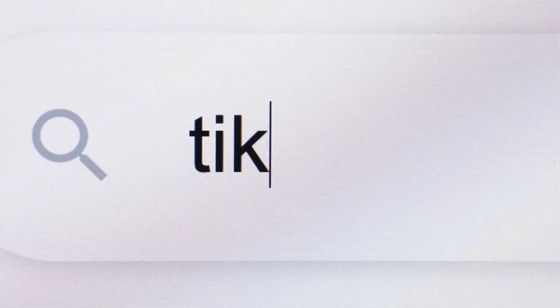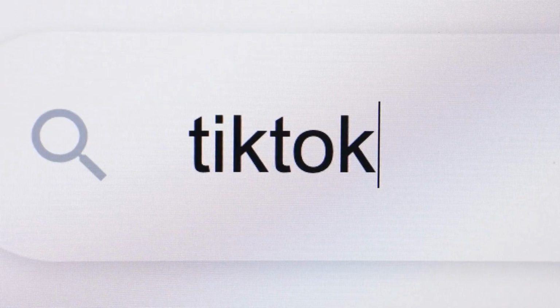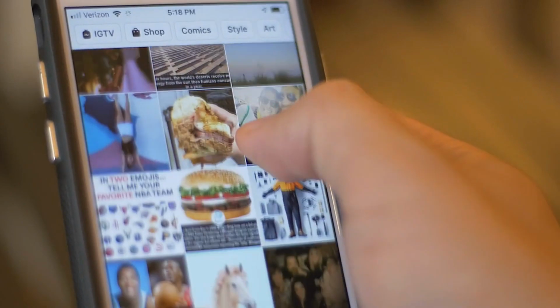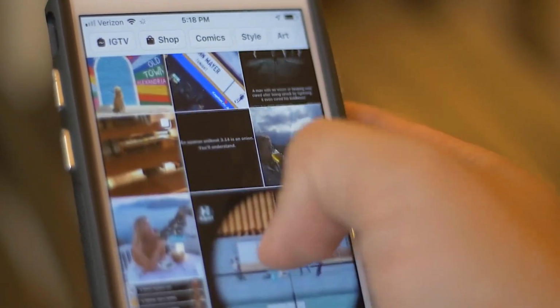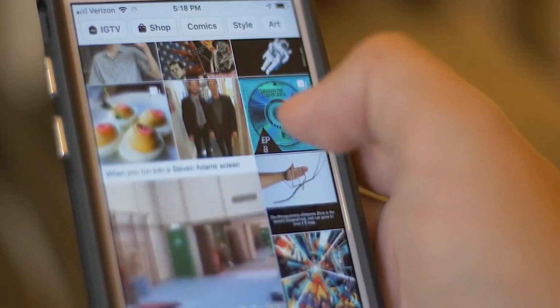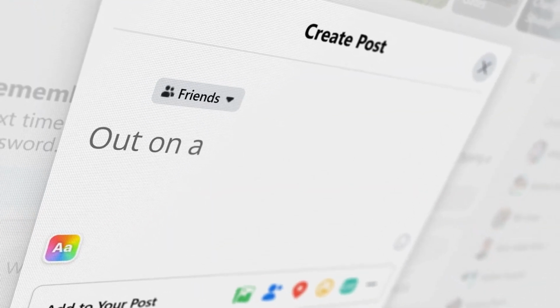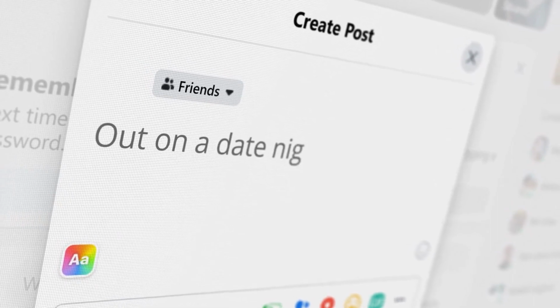Adjust privacy settings. For TikTok, head to Privacy and Safety in your settings. Here, you can decide who can see your videos and interact with you. On Instagram, go to Privacy and set your account to private so only approved followers can see your posts. And on Facebook, use the Privacy Checkup feature to control who sees your posts and who can look you up.